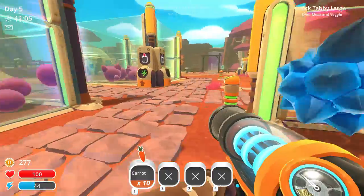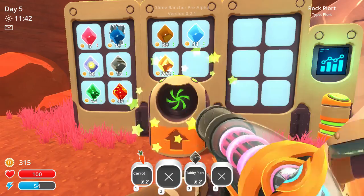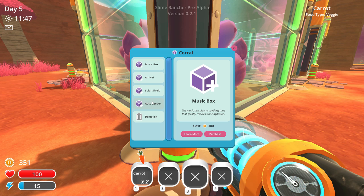All right, you guys full? All right, well, then for now, let's just throw these carrots in here, because I don't really want to carry them around. All right, a couple more plorts. Can we do it? Oh, we did it. Yes, 351. Perfect. And now we can make an auto feeder.